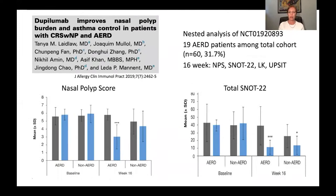In a nested analysis of dupilumab studies, Tanya Laidlaw and colleagues noted that AERD patients had significant response in both nasal polyp score and total SNOT-22. And I could personally say that in my experience, the biologics tend to work quite well on AERD patients, specifically dupilumab. I personally have not had as much experience treating polyp patients with omalizumab or mepolizumab specifically for polyps.